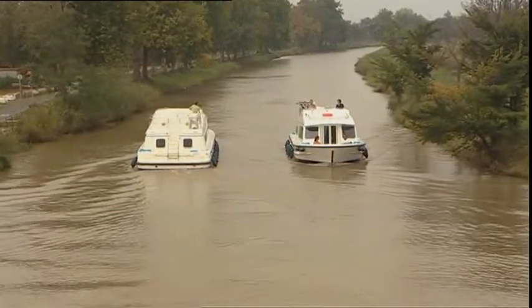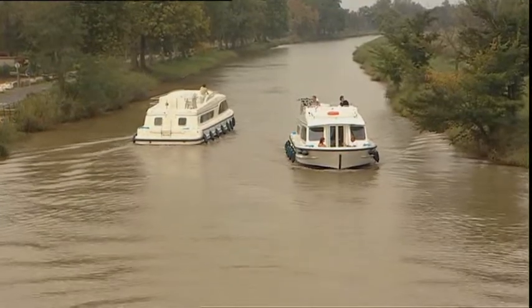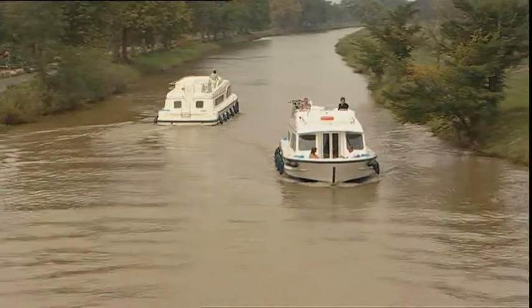If the water flow is negligible and there is insufficient current to visibly see which is downstream, you should check the guide so that you know who has right of way.